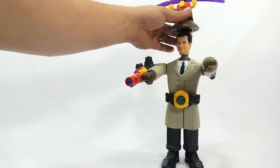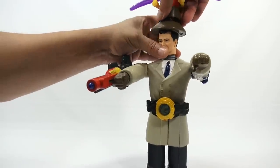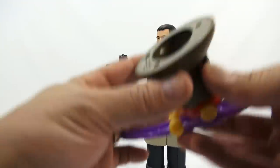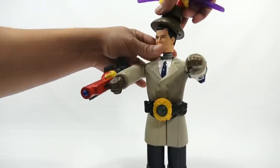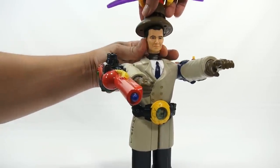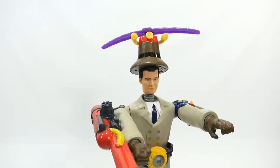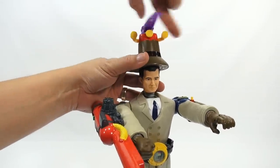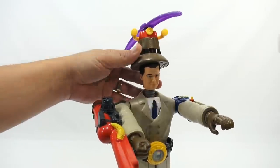Let's lock that on his head. This time I will set the camera right. Let's see how nice that fits. Snug. Okay, it looks like it's smaller on the front, bigger on the back, so I would assume that's the way the hat goes. It stays on pretty good. All right, look at that. Check it out. Grab it.